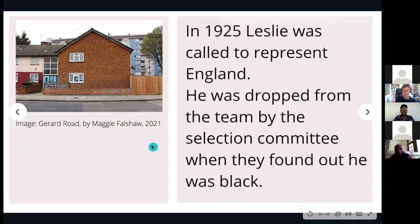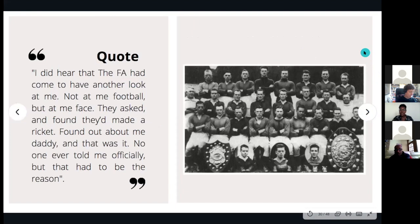But in 1925, Leslie was called to represent England. I guess at this time we have to remember there was no TV and people didn't read the newspaper so much from certain parts of the country. However, he was dropped from the team by the selection committee, I think that's the FA, when they found out he was black. So actually he was a great footballer, but they didn't realize he was black, which is quite interesting. And this is a quote from Jack himself.